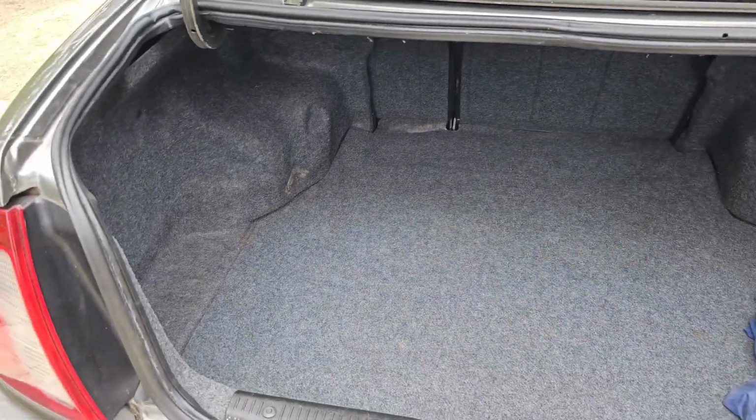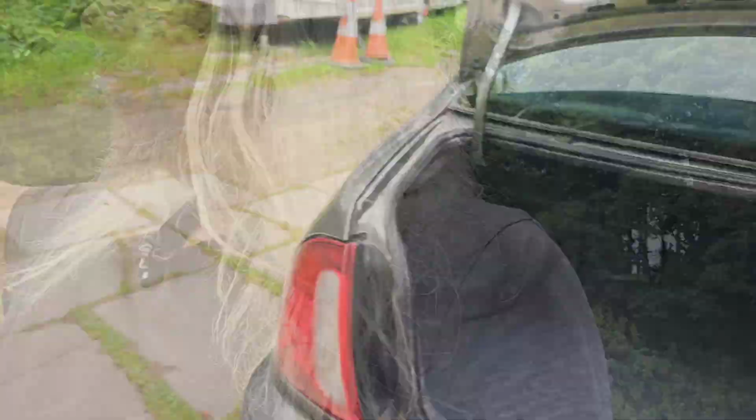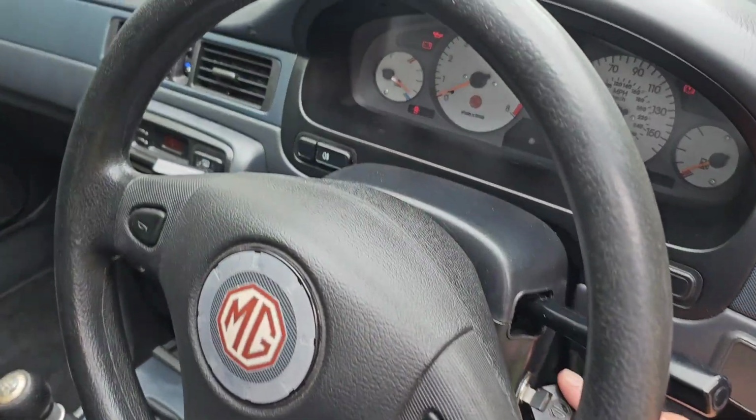Boot. Clean. Is it clean and dry though? That's the thing. Yes, there's a pair of pants there, and it is. It's nice and clean and dry, just like my humour. Right, next.